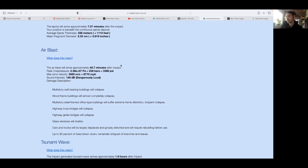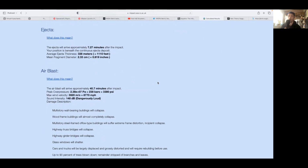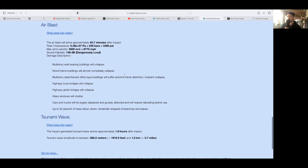Air blast coming 40.7 minutes after the fact. I mean, compare this 3,380 psi to the other one, which was a percentage of a percent, very small number. Max wind velocity here is 8,770 miles per hour, and it is 148 decibels, dangerously loud. And this is all 500 miles away.